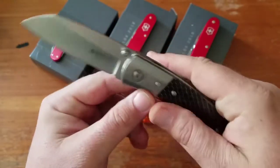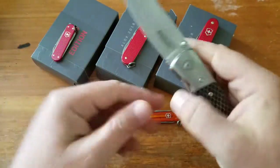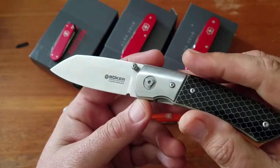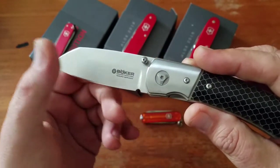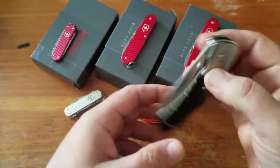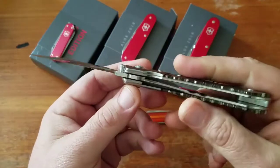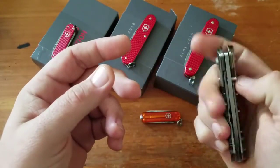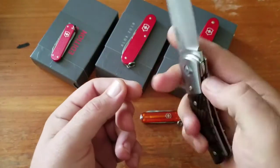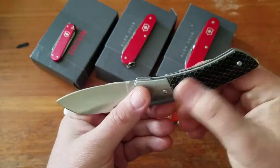This is a knife I had my eye on pretty much all last year, and it finally went on sale. This is a CPM 154 hollow ground Warncliffe, C-Tech handle, liner lock. Reminds me of the Haddock, but just a cool looking knife. No pocket clip, which is okay.